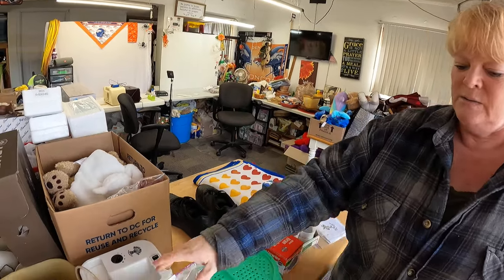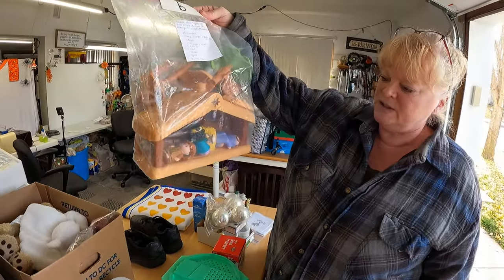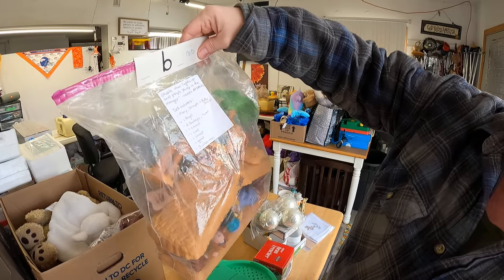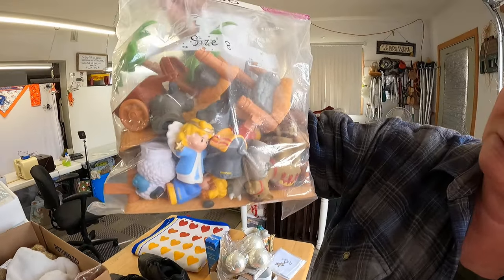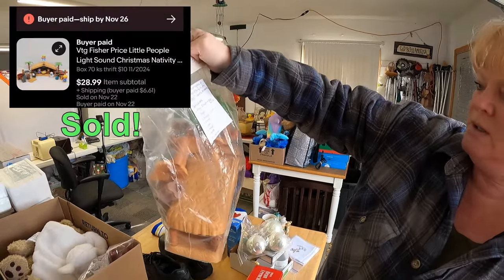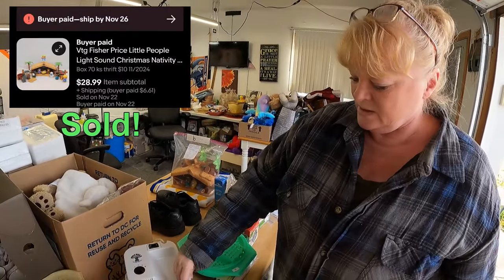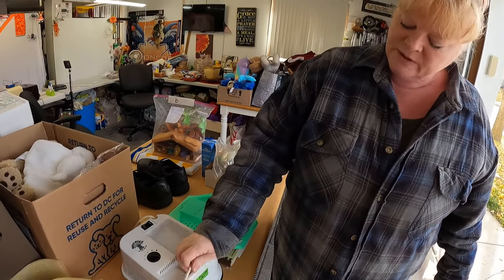Okay. We picked this up at a thrift store for $10. It is the whole nativity set. It's all listed right here. It needs double A batteries, but it is the manger scene from The Little People. Cool. I don't know about the comps for that. I can't remember what I told you. She just liked it. Ruth found this.